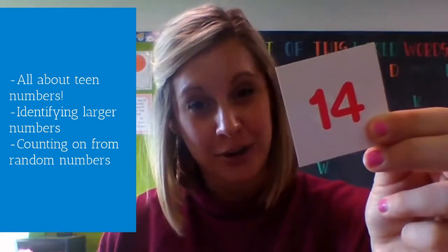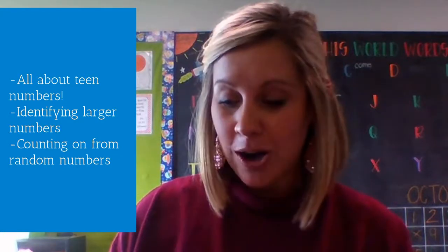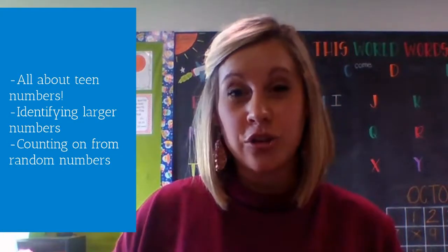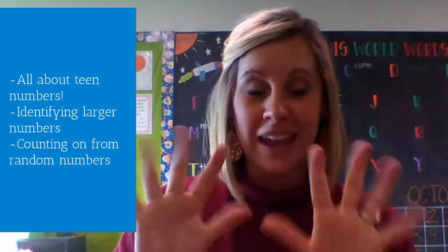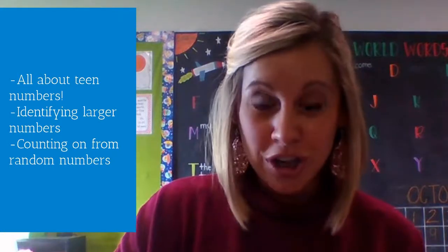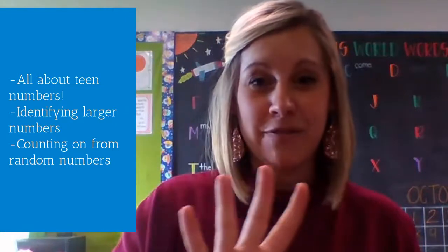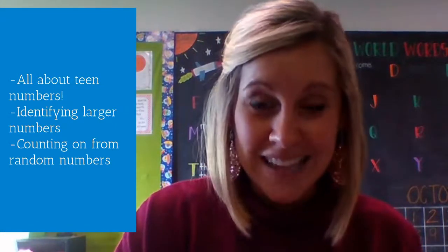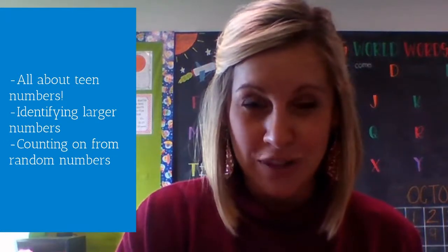identifying our teen numbers. We're going to be practicing putting them in order. And we're also going to be practicing creating teen numbers as a group of 10 and then some extra ones. So we're going to start talking about 14 as a group of 10 and 4 extra ones. That is the number 14. I have a fun song for this that I will post for you this week.